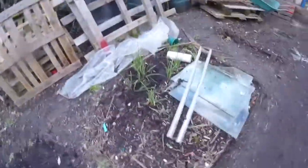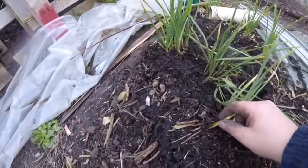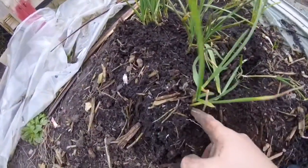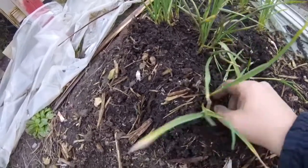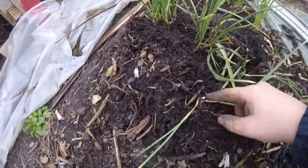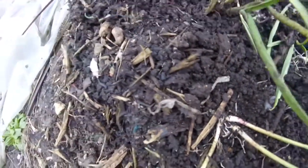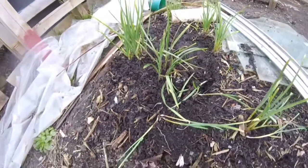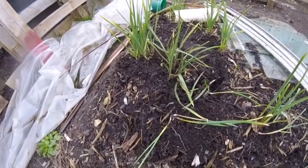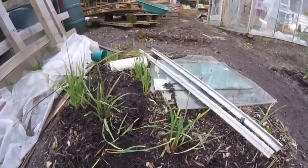Now over here, I had garlic in here last year, and obviously I've missed quite a few out. Because if you dig down gently, they've started, here you go, we've started getting some more coming up, so I think I'm going to move these next week as well. That way then we can tidy up this area and use all the soil as well, because we've got all the glass and stuff in there.